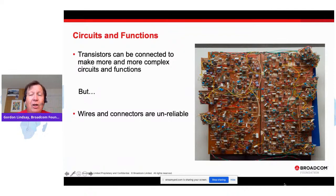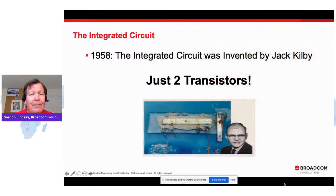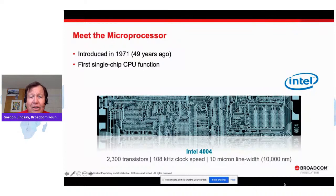So the idea of the integrated circuit, to manufacture all the transistors into one chip, became the goal for engineers to develop. And in 1958, a gentleman by the name of Jack Kilby invented the process for the integrated circuit. It had just two transistors connected together on this one circuit. And this was many, many years ago now, in 1958. But gradually things moved forward.